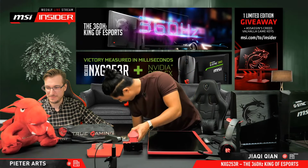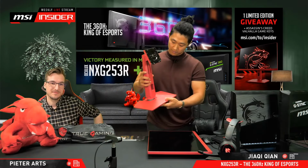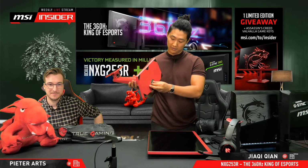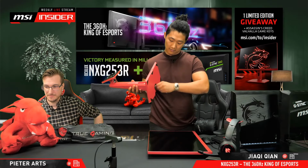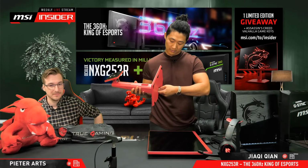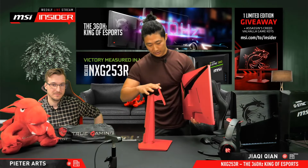All right, first step, very easy. Pop the footing together. No screws yet, because there's a very simple thumb screw. Just a few turns and the first part is done. Next part, also very simple. You just have to align the hinges with the holes.